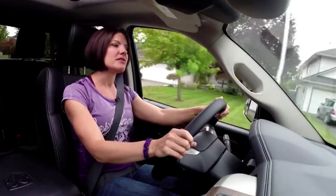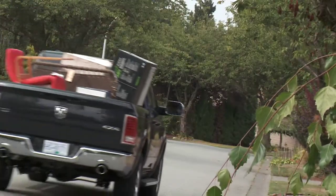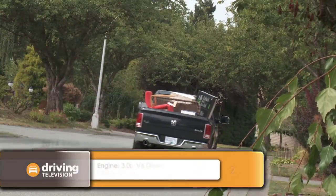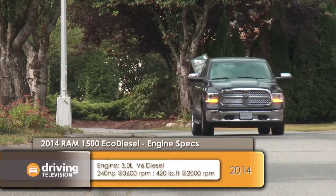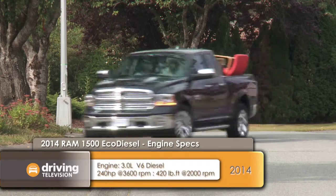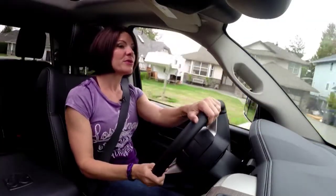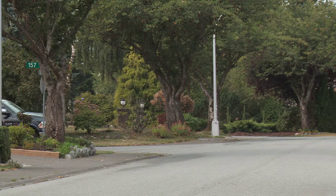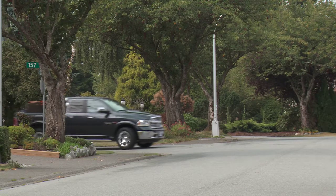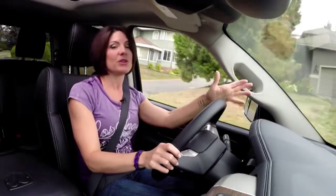Let's review the EcoDiesel and see what it's capable of doing. The EcoDiesel is a 3-liter turbocharged direct injection V6 diesel. This unit puts out 420 pound-feet of torque for a towing capacity of 9,200 pounds. It's perfect for the buyer that just tows occasionally. It's very smooth and quiet. Forget about the old stinky diesels. This truck actually has a very sophisticated ride. Because it has urea or AdBlue and aftertreatment, it's environmentally sensitive and it meets all of the emission requirements for all of North America.